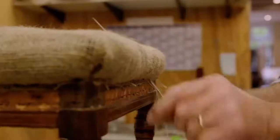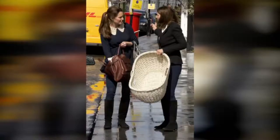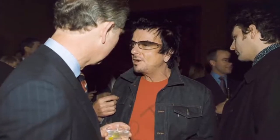From the royal upholsterer... It was something like you'd see on Downton Abbey. There were just staff everywhere... to the provider of royal cots. I was very surprised, actually, how relaxed a visit was. And Prince Charles's party designer. And he said, would I just go in and make the place look a bit different?